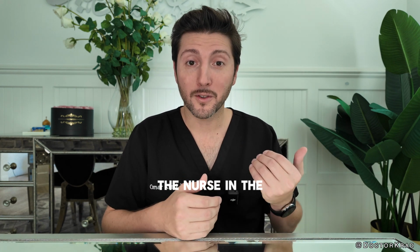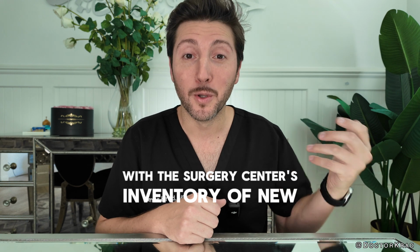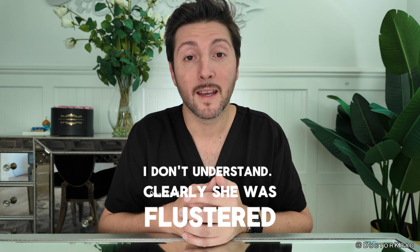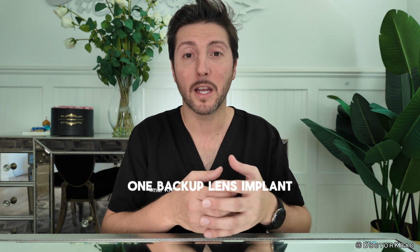The nurse in the first case incorrectly opened the toric lens box, then closed it and put it back with the surgery center's inventory of new lenses. I don't understand. Clearly she was flustered. In any case, thank goodness we had a backup lens available for the patient. In fact, most surgeons and surgery centers will have at least one backup lens implant for each patient.